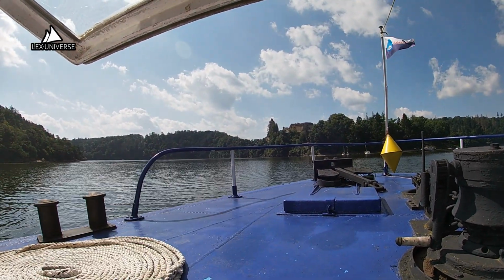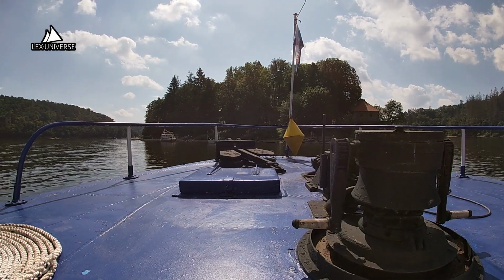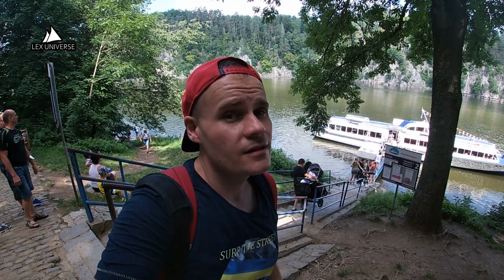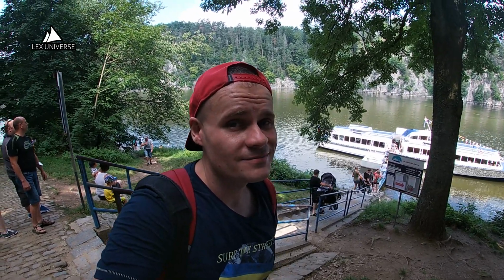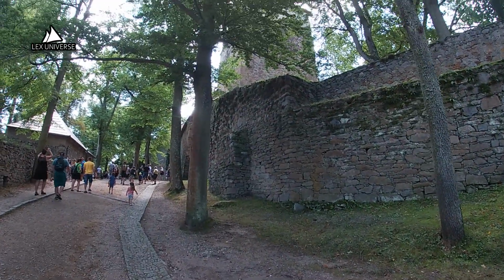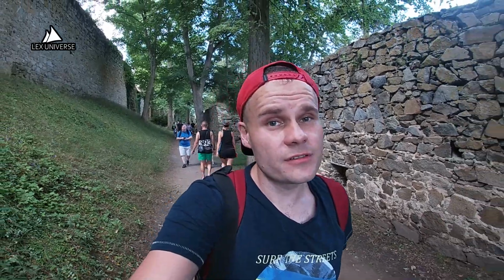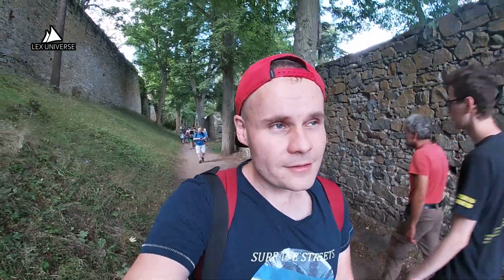That's our castle, Zvíkov. As you can see, if you're disabled, don't try this. Well, let's go check the observation platform. I don't know whether you'll see the castle or the reservoir. See?